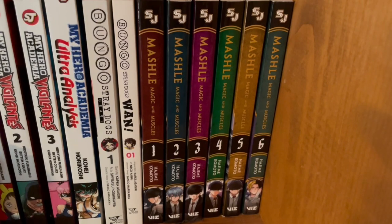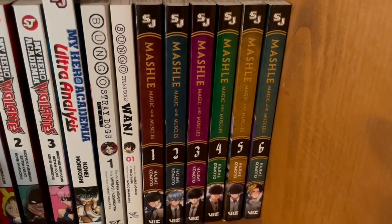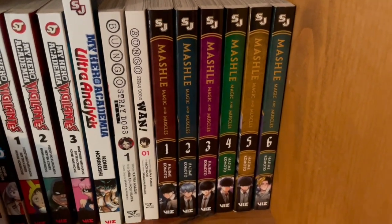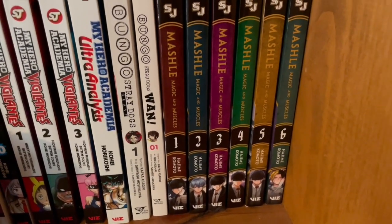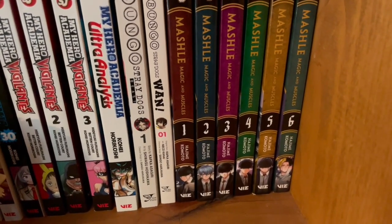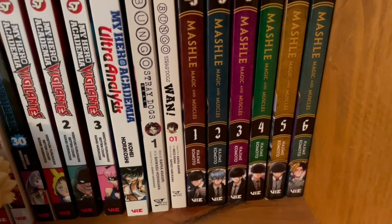And next to those two forgotten souls, we have Muscle. I always get this wrong. I always think it's Mashle, Muscles, and Magic because it just sounds so much better that way. But no, it's actually Mashle, Magic, and Muscle, and it always trips me up. Sorry for that tiny tirade, but I have Mashle 1 through 6. Currently, I believe it's all up to date.